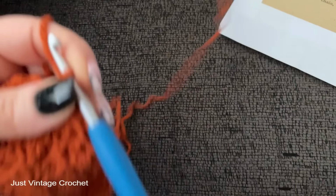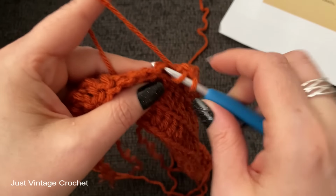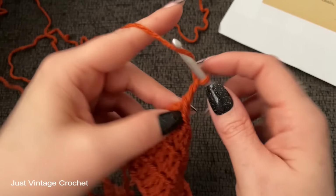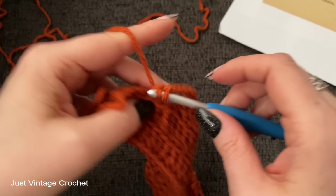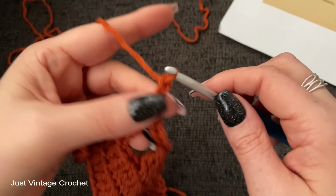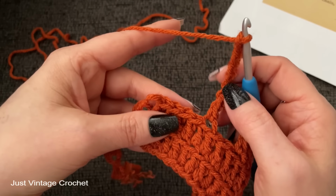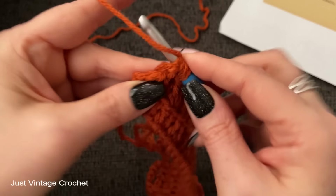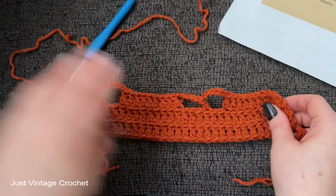2, 3, 4, 5, 6, 7. Eight, nine, 2, 3, 4, 5, 6. Skip 2 and the third stitch over. 1, 2, 3, 4, 5, 6. I'm sure that they would prefer you to end with 9 double crochet, but that's not going to happen. I'm just going to end it like this, skip the 3, and in the fourth stitch over, I will go through both loops. So, okay, going to have one of those pattern repeats on the very end.